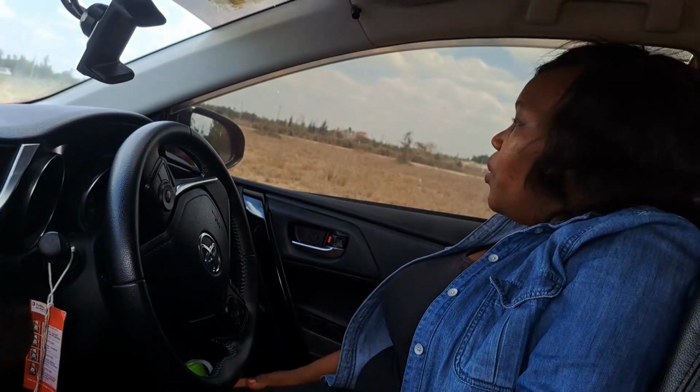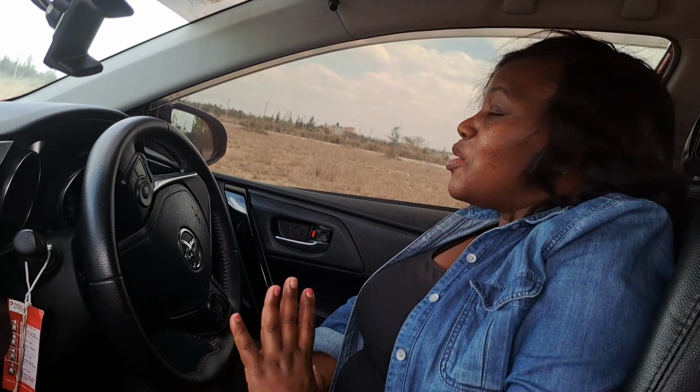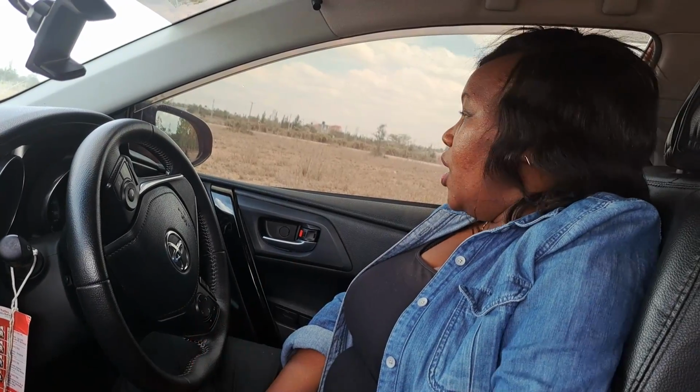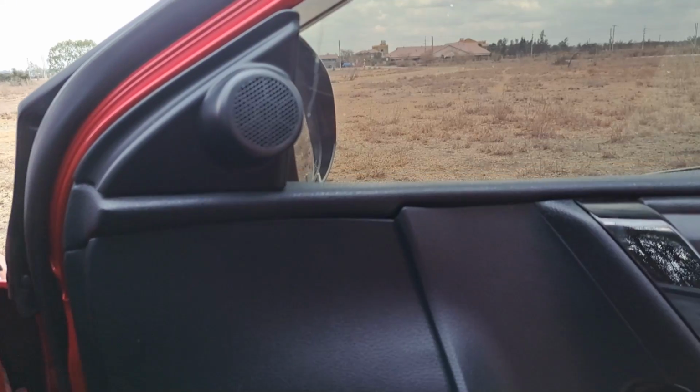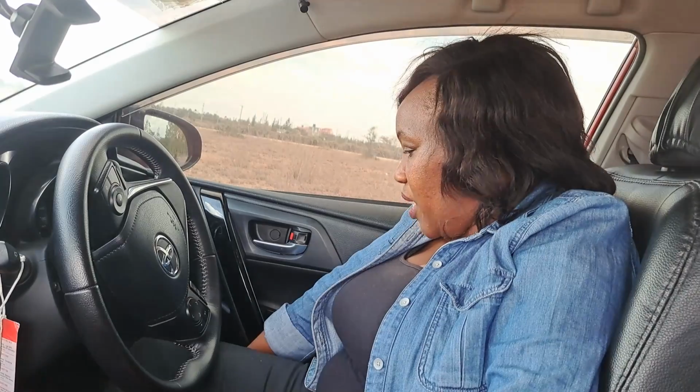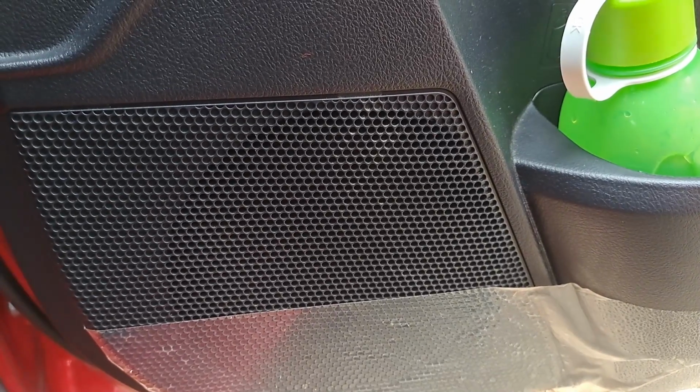Now for those who love music, this car comes with a crazy speaker system. You can even see others right up here, and then you have other speakers down there. I'm just going to sample some music right now, and the volume just blows your mind. You can actually not have the music at full volume because it will just blow your ears.